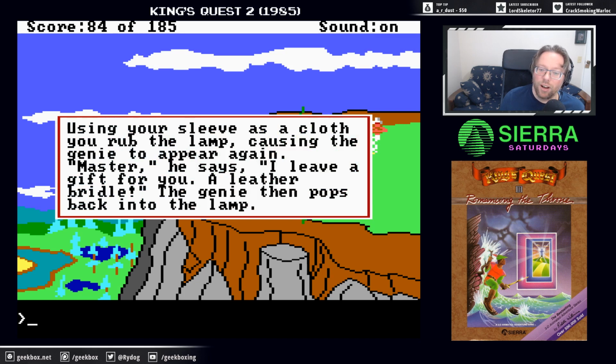Using your sleeve as a cloth, you rub the lamp, causing the genie to appear again. "Master," he says, "I leave a gift for you, a leather bridle." The genie then pops back into the lamp.